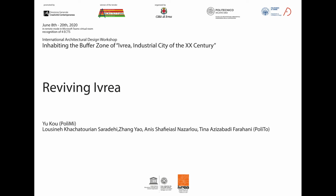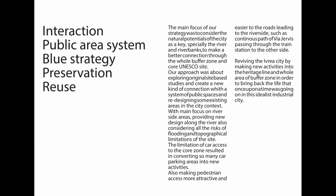Reviving Ivrea is a research project for the International Architectural Design Workshop, inhabiting the buffer zone of Ivrea, industrial city of the 20th century. The project has adopted the following keywords in order to plan the design strategy: interaction, public area system, blue strategy, preservation, and reuse.